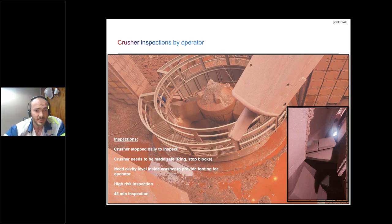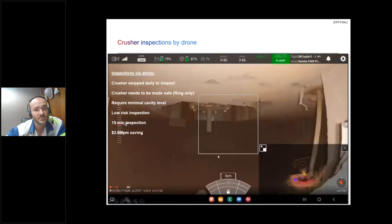So it's a bit of a high risk inspection, and now that we're more used to it, or more familiar with the process, it takes about 45 minutes to do this inspection. But we do have frequent overruns where things go wrong or you wait for people and such. So the alternative was doing the inspection with the drone.